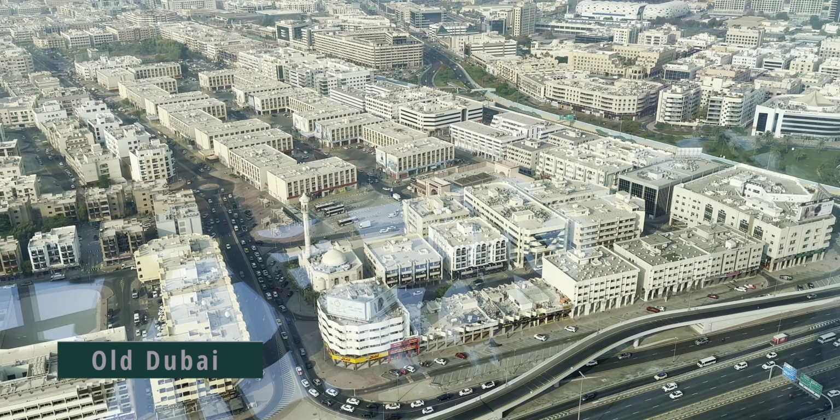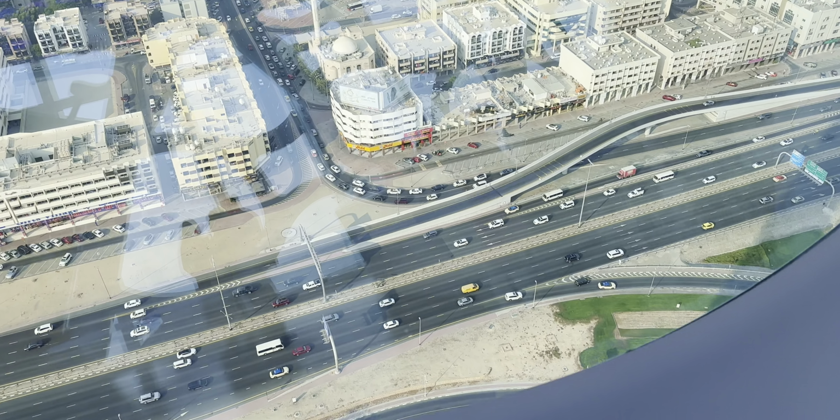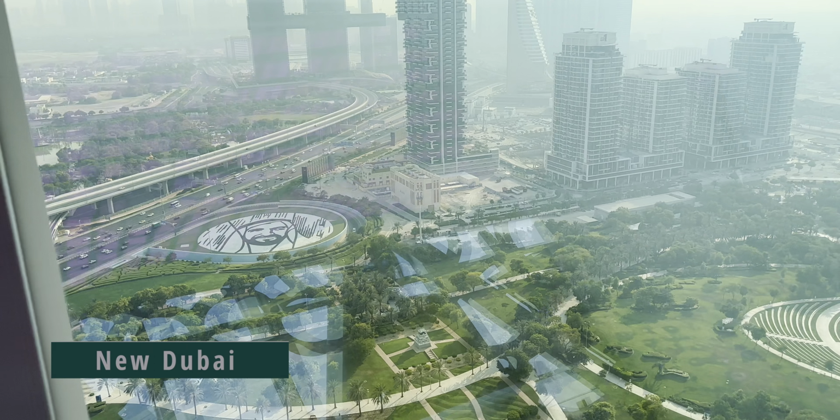Dubai Frame is basically the observation deck. It is mounted in such a way that from one side you will see the old Dubai and from the other side you will see the new Dubai.